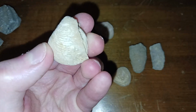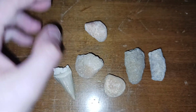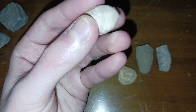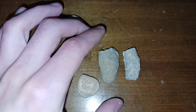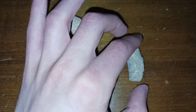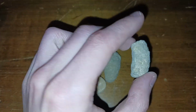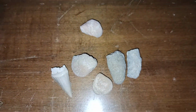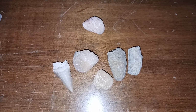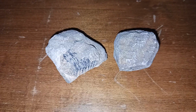A bunch of bivalve-like clams, some gastropod shells, snails, and, of course, horn corals, a type of coral that had a cone-shaped body, which are no longer with us on this earth. They went extinct. But these are just some of the stuff that was in the bag, but not all of it. There were plenty more. But yeah, these little guys are from Penn's Cave.